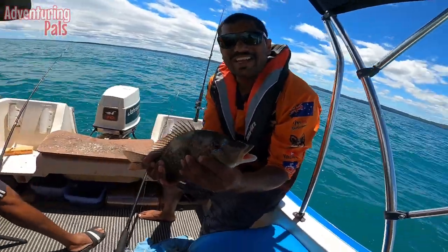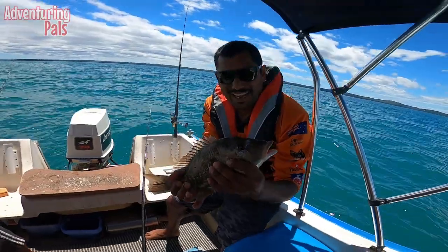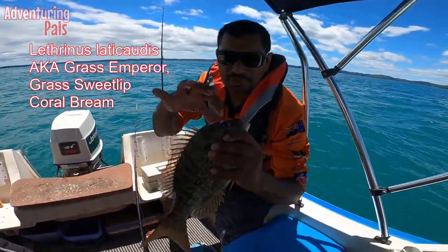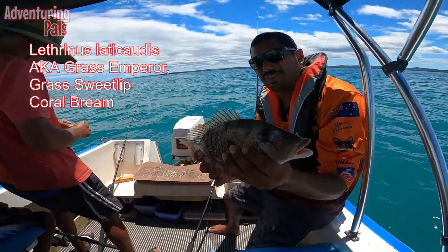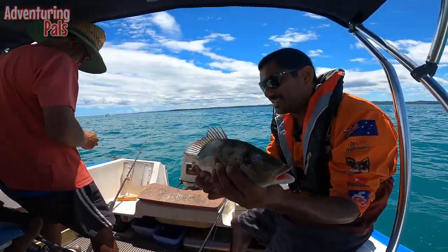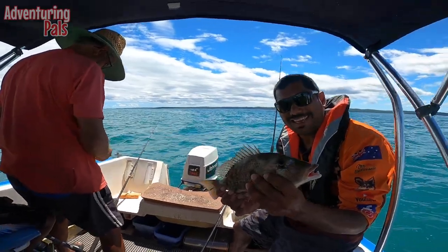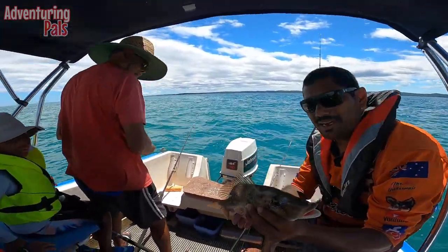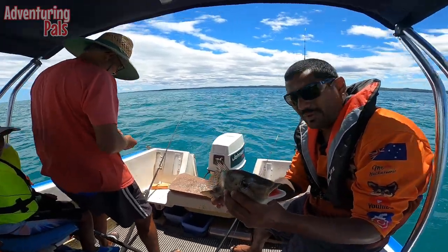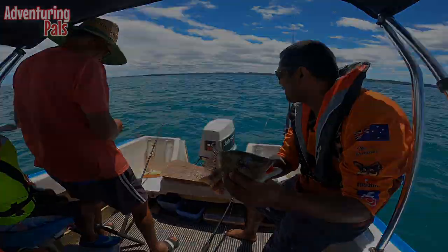Alrighty guys, so we moved spots again. First cast, got this nice little coral bream. Beautiful little eye makeup there, that's how you know it's a coral bream. 30 centimeters minimum size. This one here is well and truly over that. So yeah, pretty happy days, eh? See what else we can get out there. Nana here just lost the big one. Bent the hook straight, so one eye hook. Yeah, must have been a big fish there.